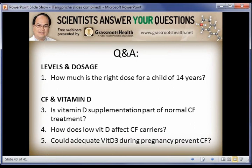Our last question, question 5. Do you think adequate vitamin D3 during pregnancy could prevent CF? Probably not. There are many mutations that cause CF, and if both parents are carriers for CF, you probably couldn't prevent the mutation from being passed on to the child. So, unfortunately, vitamin D would not be able to prevent CF. We're hoping that maybe we'll prevent some of the complications of CF, but it wouldn't prevent a child from getting CF. Okay, thank you so much.